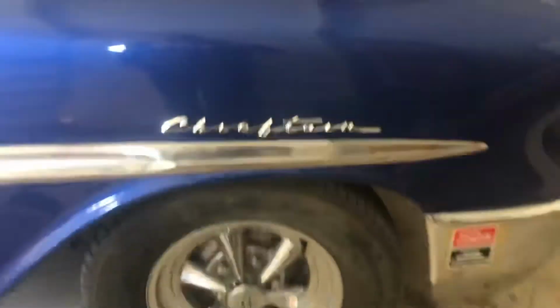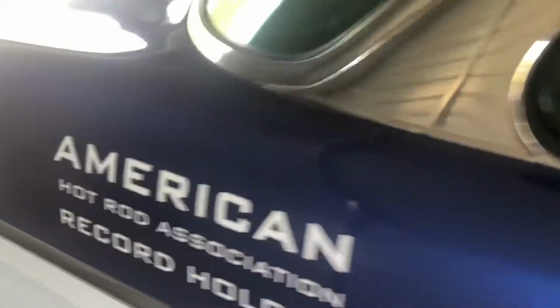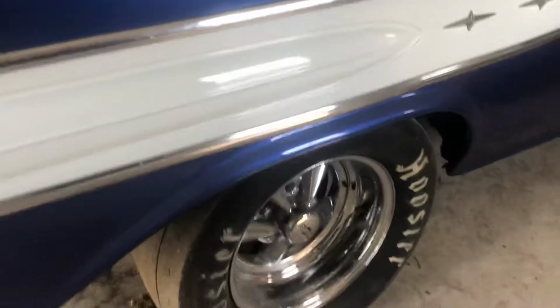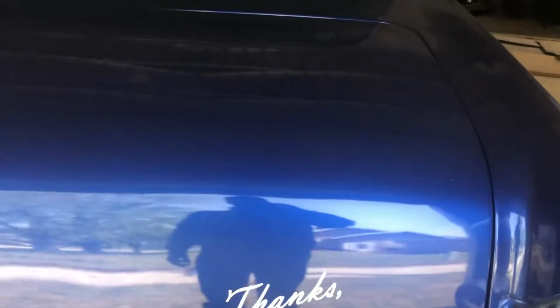Charlie went ahead and campaigned it in what used to be the old AHRA, American Hot Rod Association, drag racing program. We raced it with 2-barrel, 4-barrel, 3 deuces, in different classes. And in '66, '67, '68, '69, and '70, he set world records in the AHRA record book in different classes. Raced around primarily Kansas, Oklahoma, Nebraska.